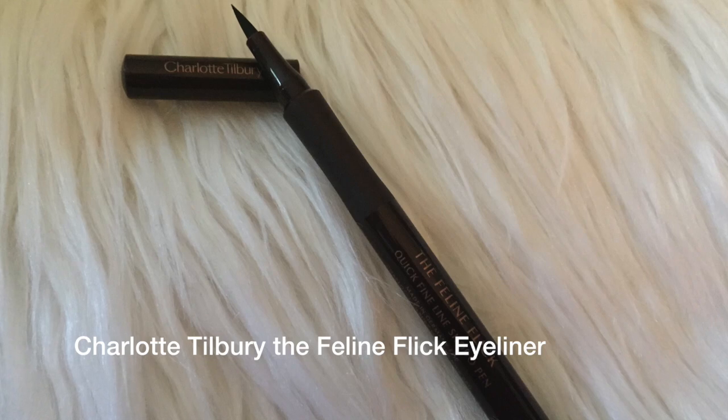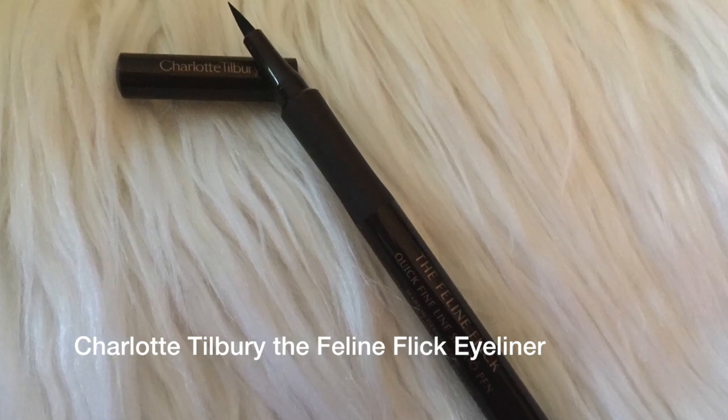The music is really good too. I was afraid it was gonna be all Michael Jackson, which the music last season was really good, and the music this season is really good too. All right, one last pass with this fluffy blending brush just to kind of clean everything up. Lining with my Charlotte Tilbury Feline Flick.